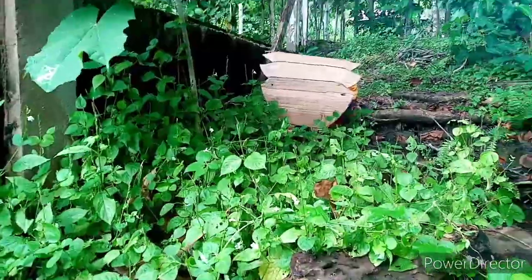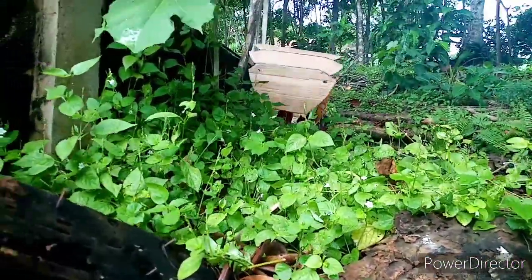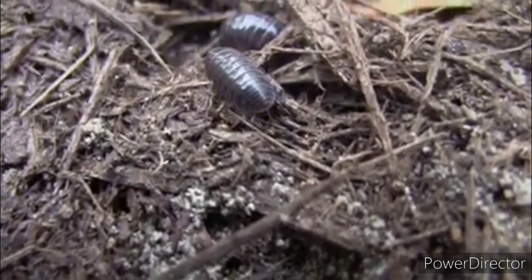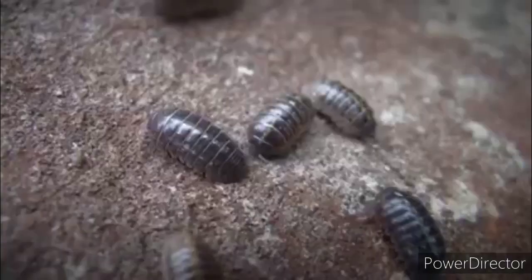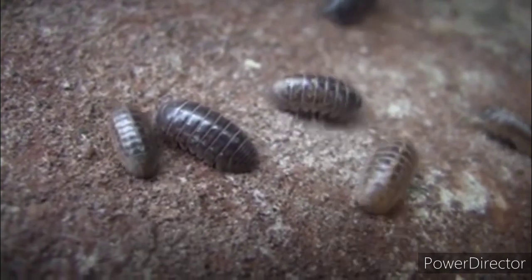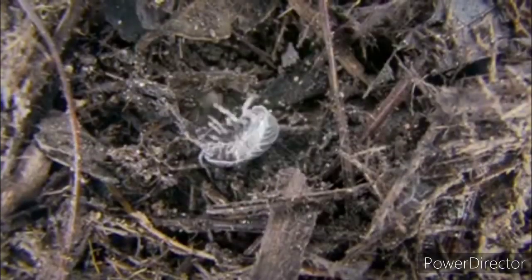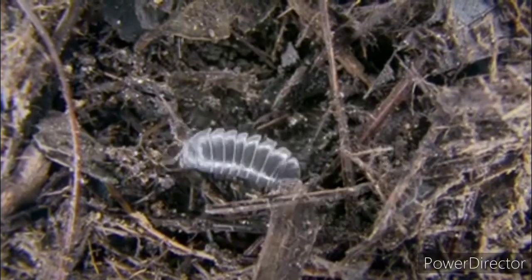The bodies of roly-polies also provide a good source of calcium for spiders, birds, and frogs. Their normal home is outdoors amongst garden leaf litter in dark, damp crevices or under stones. As the weather gets cooler, they move into your house looking for somewhere warm to help them survive the winter months.